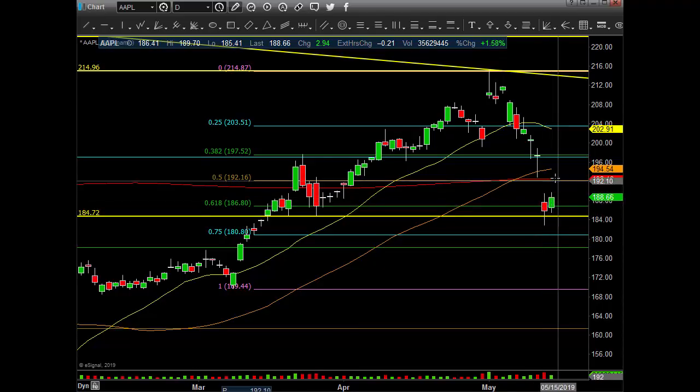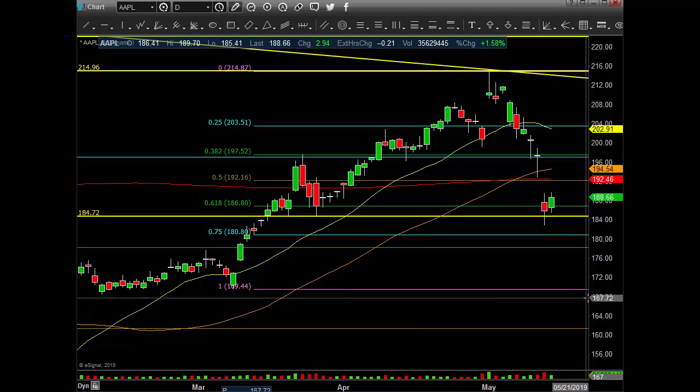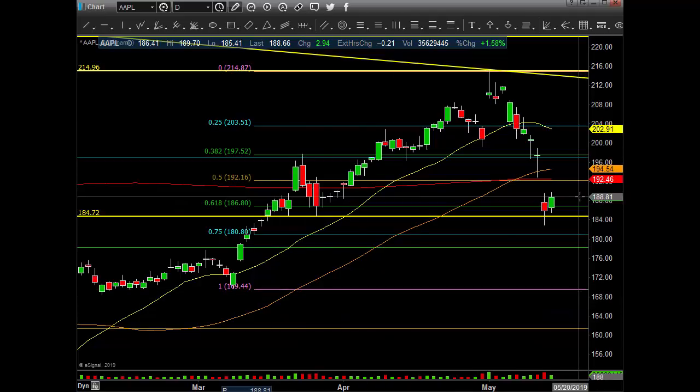Bulls, like I said, you got to start marching. Bears, you just stay down here, chop. As long as you're below the MAs and this one curls into price, the 20 MA curls into price, that could possibly send this lower to that 170 area. But still too early to tell.